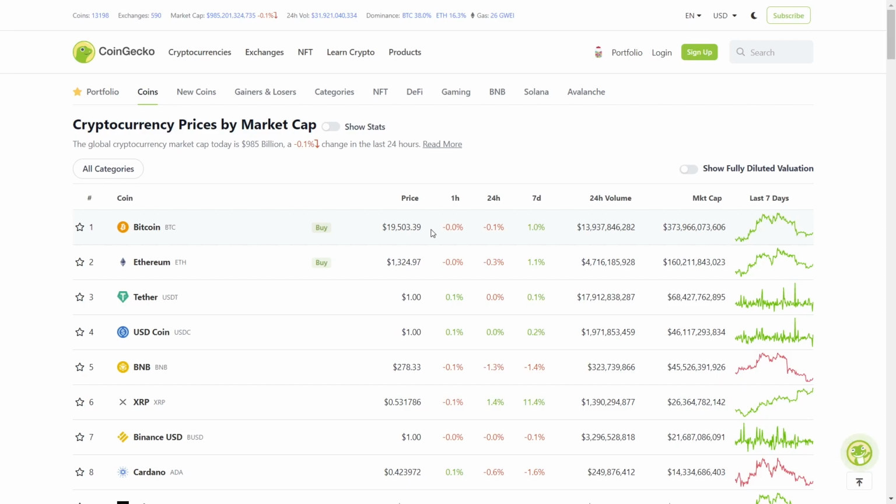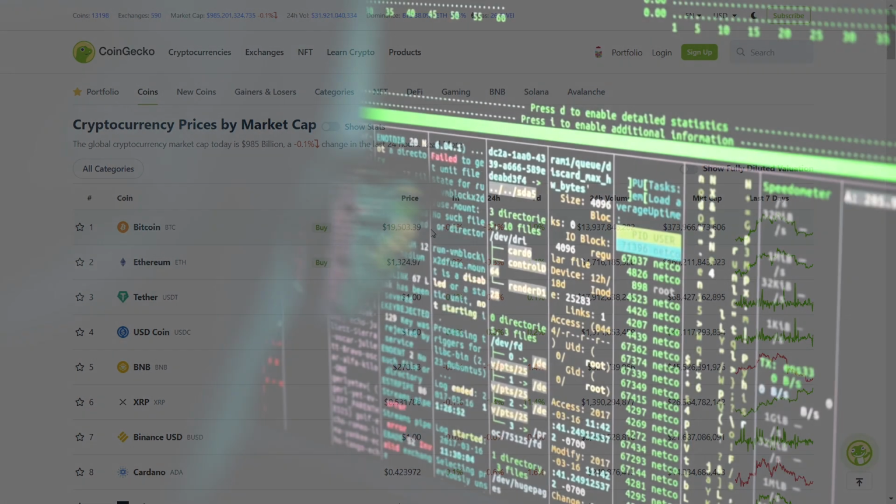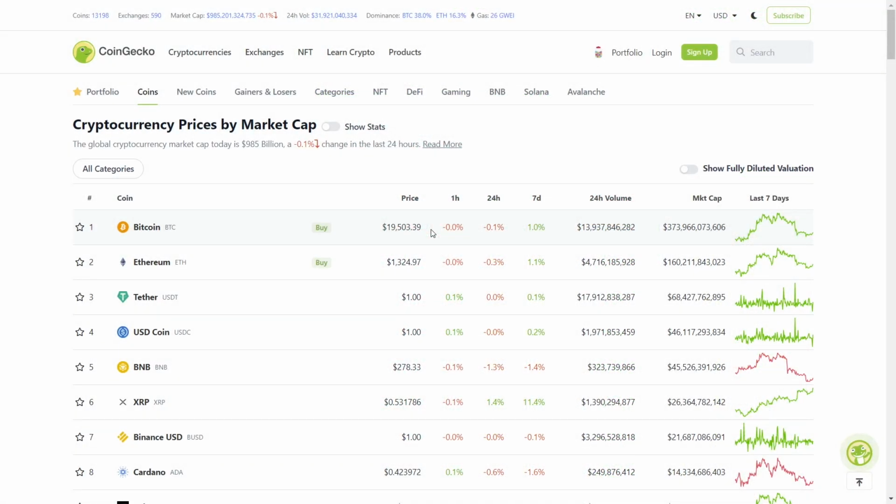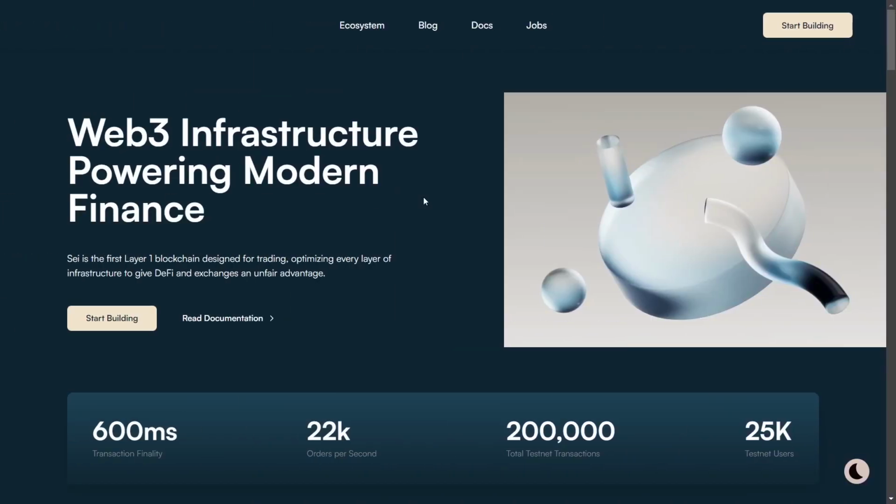On top of that, with any new chain with new technology, there's always a chance that the technology fails. Maybe there's some massive exploit and the entire chain gets hacked. But those are the risks that we just have to deal with if we decide to invest into these new age projects. But that's basically Sei.